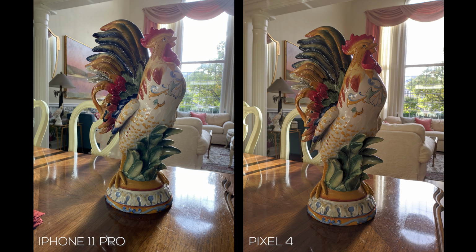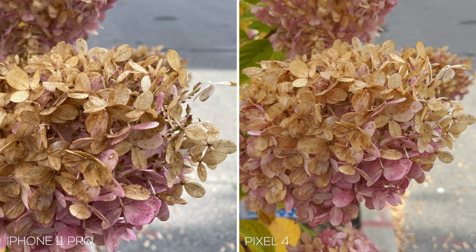Now this is another photo. We're indoors. We're taking a picture with the background being blown out because of the sun. I wanted to see how these cameras would handle it. This is a beautiful shot, and I have to say they both did a good job, but again, I'm gonna give the slight advantage to the Pixel 4. I think it did a slightly better job with the exposure. You can tell with the reflection on the table and with the trees in the background. This photo, I also want to show you the difference in terms of color science again.